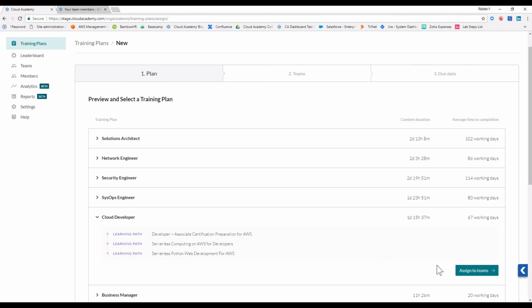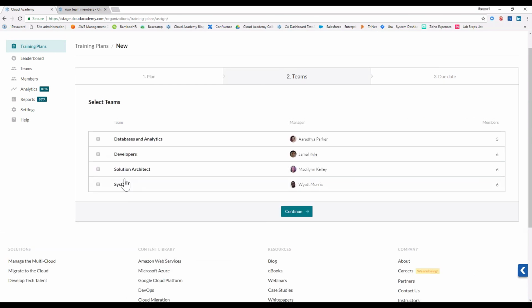So this is the one we're going to assign. We come over here to assign to teams. Here's where all the teams that you've created, so all the 4 that you saw on the previous screen, this is where the teams are at.